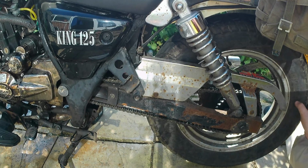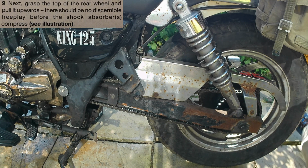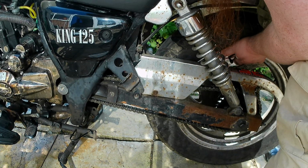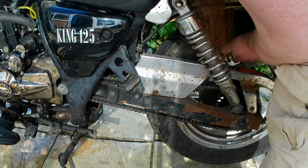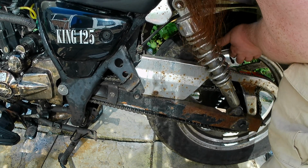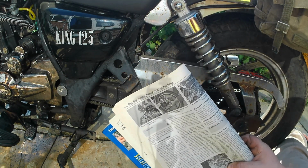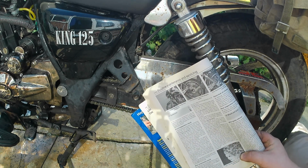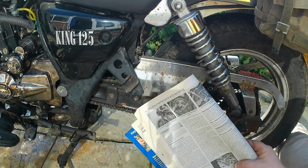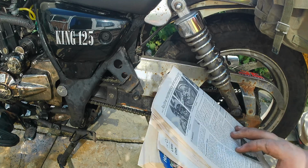Right, what's the next stage? Grasp the top of the wheel and pull it upwards. There should be no discernible free play before the shock absorber compresses. Okay. No, I'm just moving the suspension. Yeah, so that checks out. The next bit goes on about front fork oil change. That's going to be a different video. And rear suspension lubrication, which starts with remove the swing arm, which I'm not going to do because it says to check, not lubricate. Okay, next.